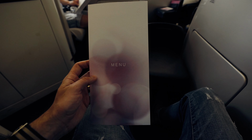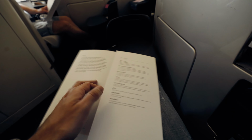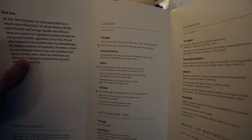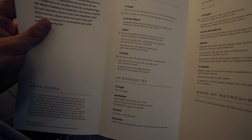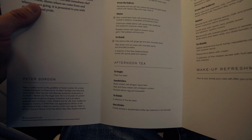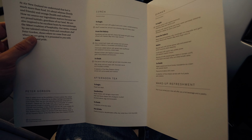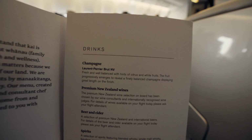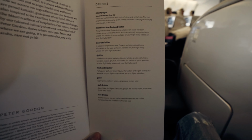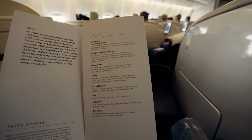Alright, let's take a look at the menu today on Air New Zealand from Auckland to Perth. So we will be served the lunch menu. Starts us with a pea and mint crush with yogurt, bakery, slow cooked beef, salmon, chicken, panna cotta to finish, ice cream, and some cheese as well. Looks pretty good. And then we have the drinks here on the back. They don't list the wines or the beers, so just whatever they have on that particular flight.